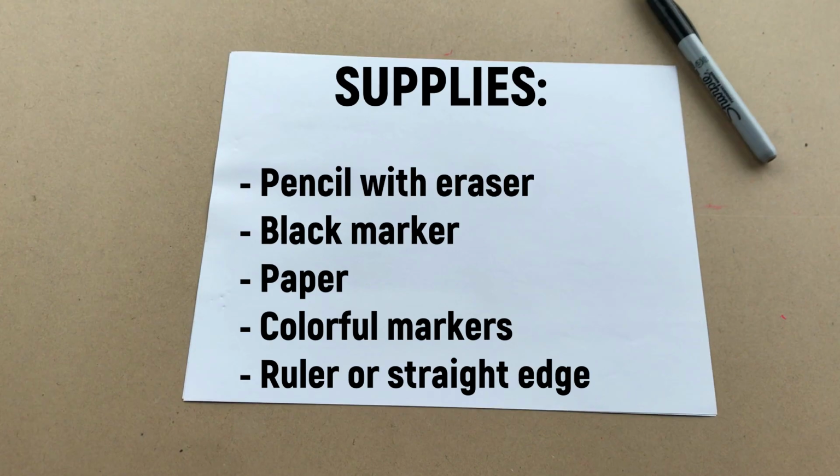For this art project, you're going to need a pencil with an eraser, a black marker, a white piece of paper, colorful markers, and a ruler. And if you don't have a ruler, you can just use the straight edge of a book or clipboard. Pause this video to grab your supplies, then press play when you're ready.